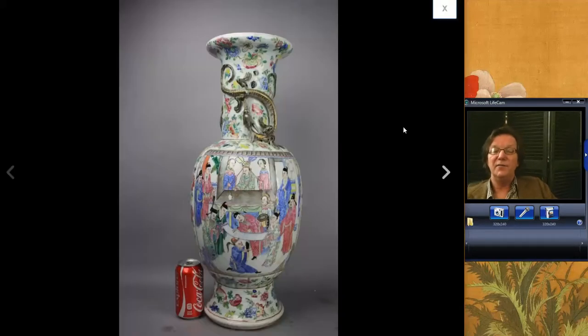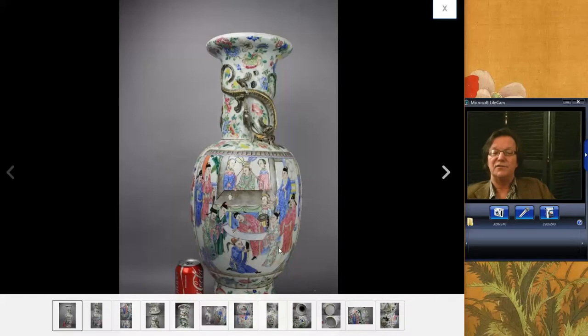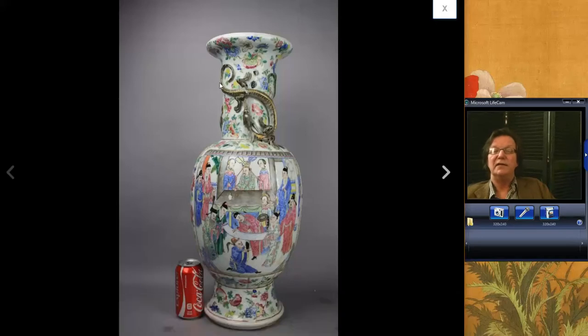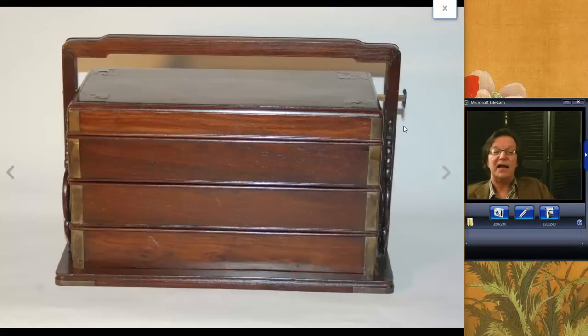And we had another famille rose vase. I kind of like this one. The figures in the center here are oversized, large scale, and you can really see what they're doing. There's a fellow with a scroll, a big table, and I love the chimera scrolling down over the neck. It's rather an unusual feature. Very typical late 19th century vase, but unusual elements to it. And I guess a few people liked it well enough that it went for $1,802. Okay. And then the stacking lunchbox, very popular with Chinese furniture collectors.